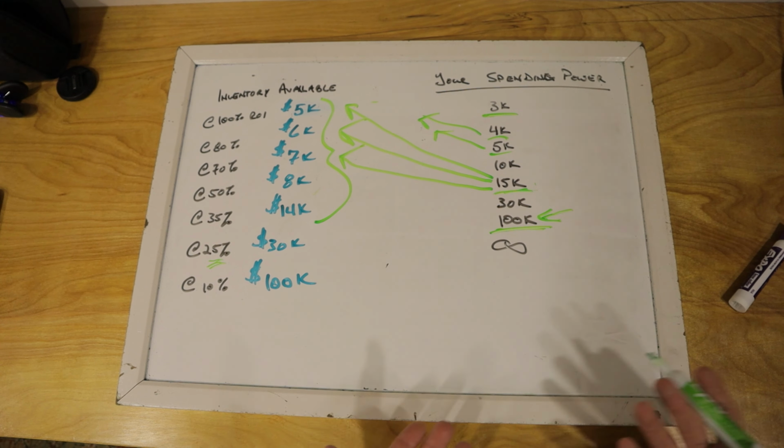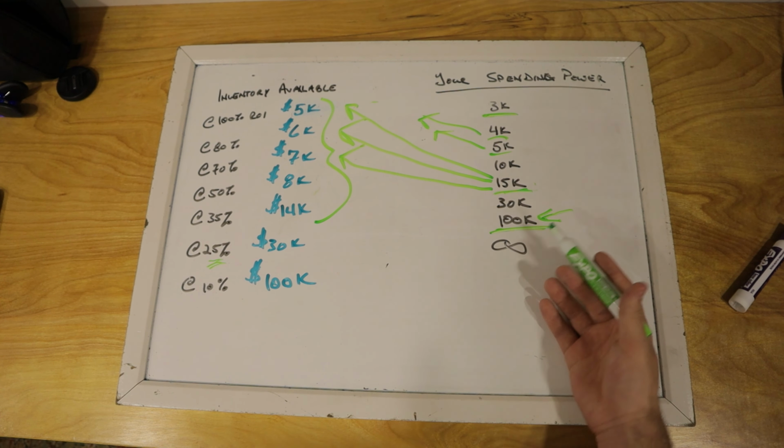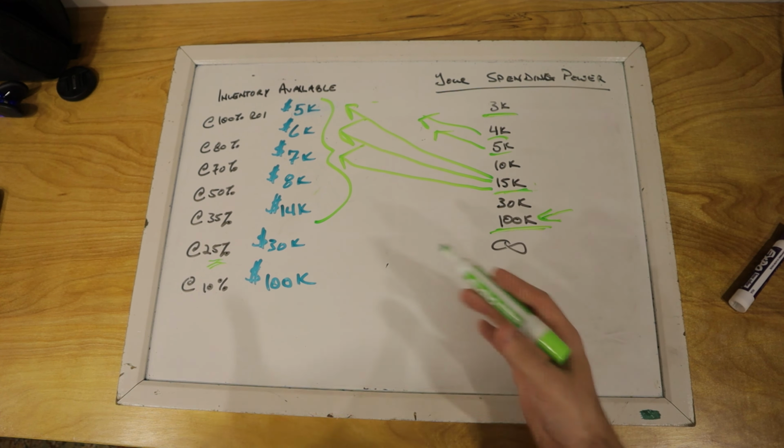At that point, it's a question of, do you want to only make 25% because it's more than 0%, or would you prefer to do something else with that and reinvest it into a different business, or maybe look online to try to find 35 and 50% ROI inventory?